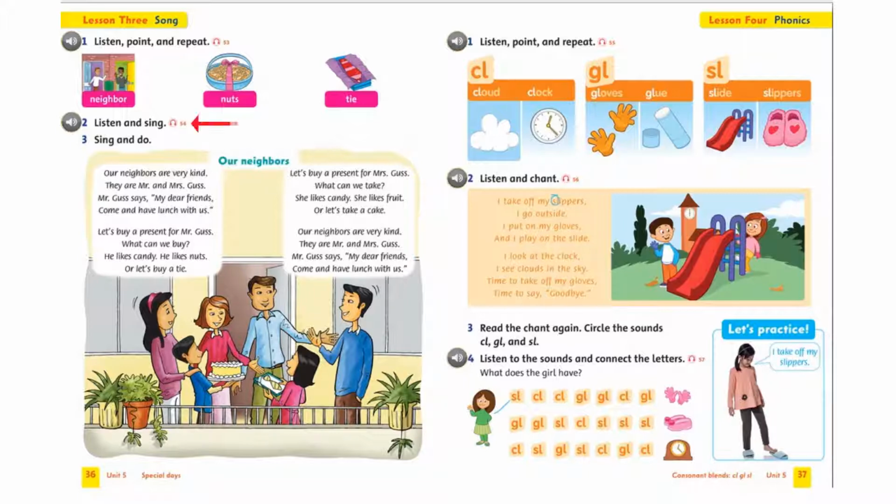Listening 54. Listen and sing: Our Neighbors. My dear friends, come and have lunch with us. Let's buy a present for Mr. Gus. What can we buy? He likes candy, he likes nuts.